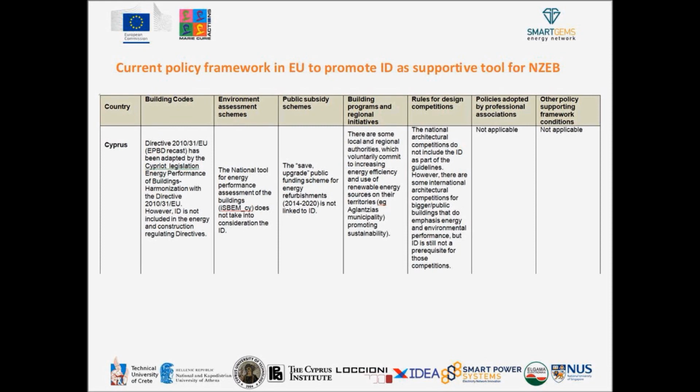However, in the building programs and regional initiatives, there are some local and regional authorities which voluntarily commit to increasing energy efficiency and the use of renewable energy sources. And the national architectural competitions do not include integrated design as part of the guidelines. However, there are some international architectural competitions, maybe for bigger buildings, that emphasize energy and environmental performance. ID is not a prerequisite at these competitions.